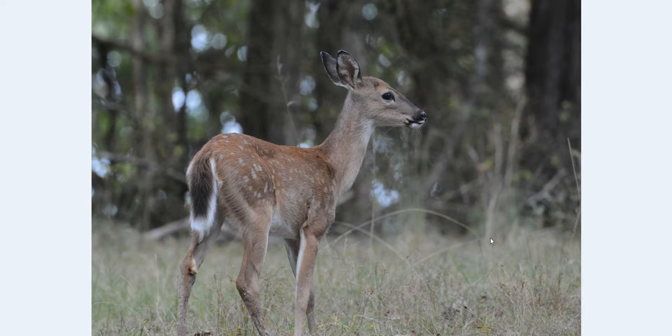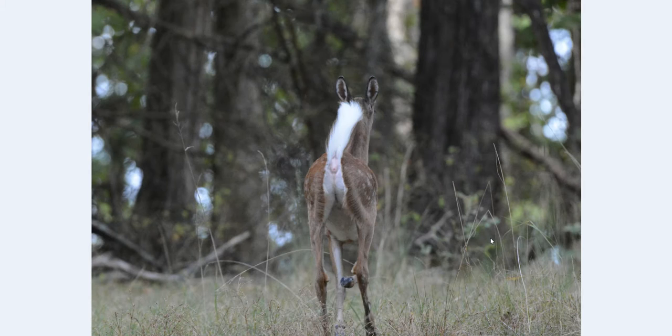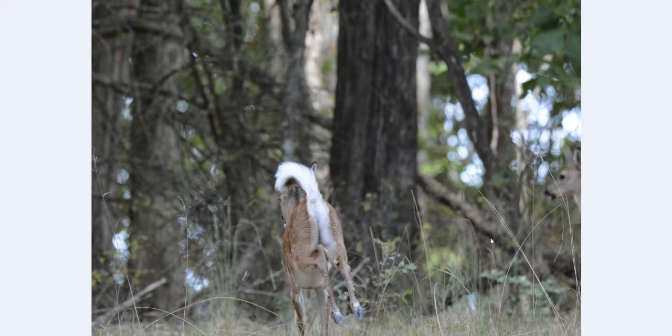Once again, I forgot to zoom out. That's why there's no feet included in this picture. I'll get the hang of it eventually. It's been a while since I've used a zoom lens.